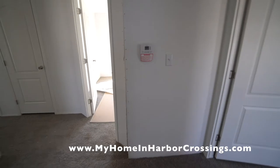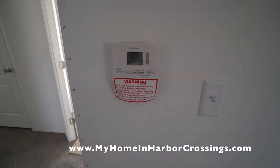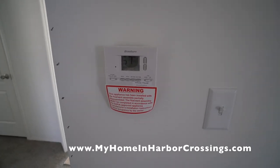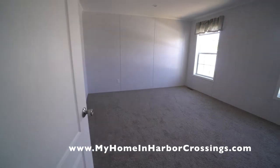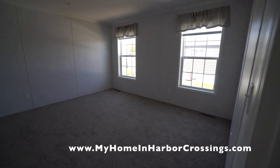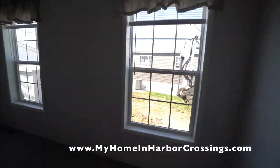And again, the features of the Energy Star certified home are this upgraded furnace, more insulation, and this programmable thermostat. Now the master bedroom. Oh, this is lovely. This would fit a king size bed for sure. And you've got two windows on either side. You can put your bed in the middle.